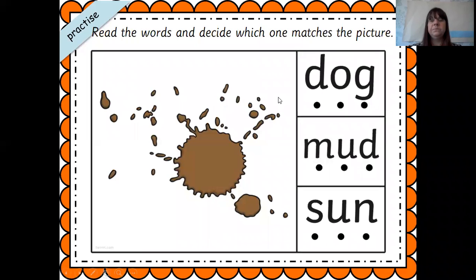Last one. We'll go through this quickly. You can pause the video and do it all by yourself if you would like to. This is mud. It's mud. Let's sound out mud to help us. Mud. Mud. Oh, this one's a bit easy because I can spot only one word with the sound at the beginning. And it's this one. It's the middle one, isn't it? So I'm going to choose that one.